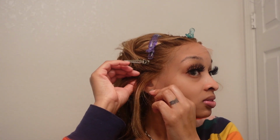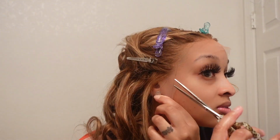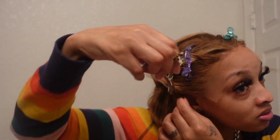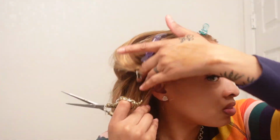But, yes, guys, so now I'm just pulling the wig to see where I need to cut the ear tabs. This makes me nervous because I be scared that I'm going to cut too much and then the wig going to be too short. But I made sure I concentrated and I was focused and I cut them ear tabs the right way, and it wasn't uncomfortable. Because one time I cut a wig and I didn't cut it right and it was still too much and the back of my ear was killing me. I had to go back and cut some more, but this time I did it just right.